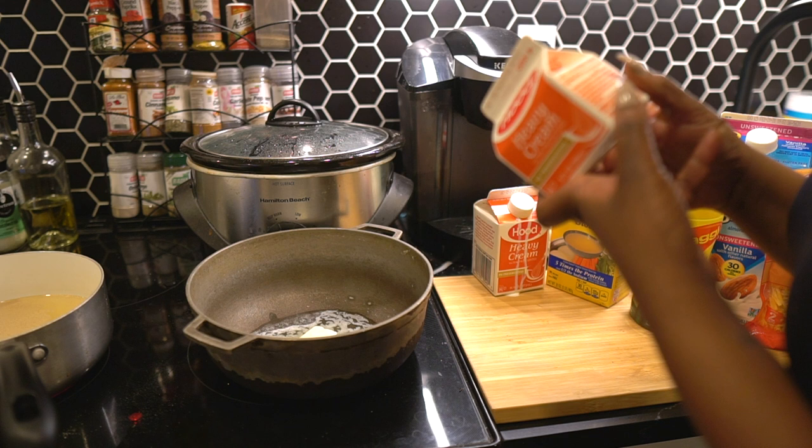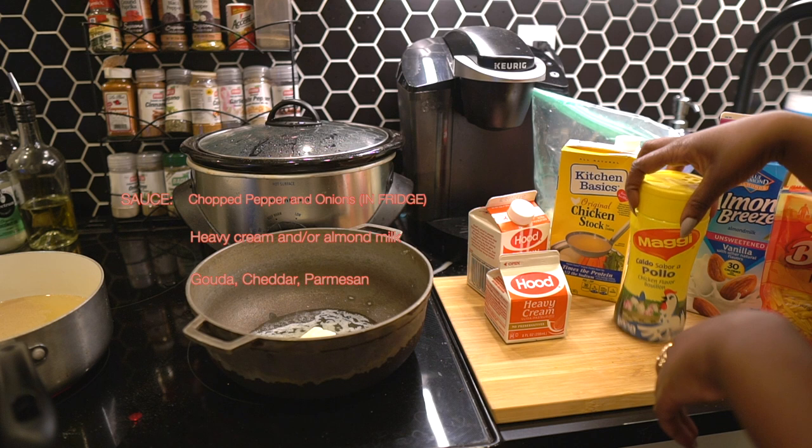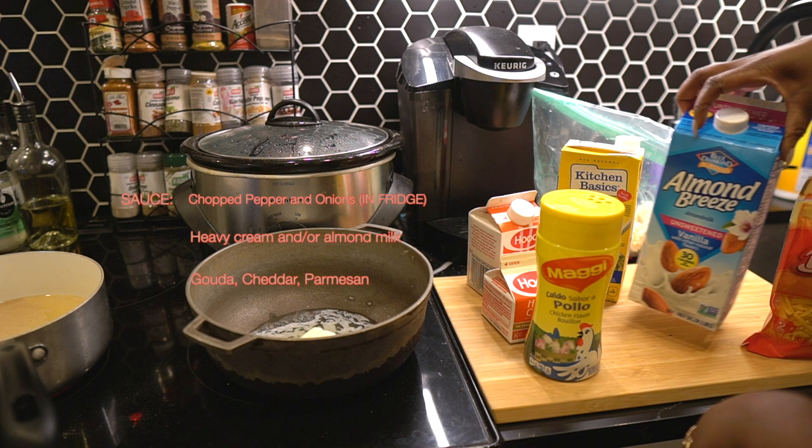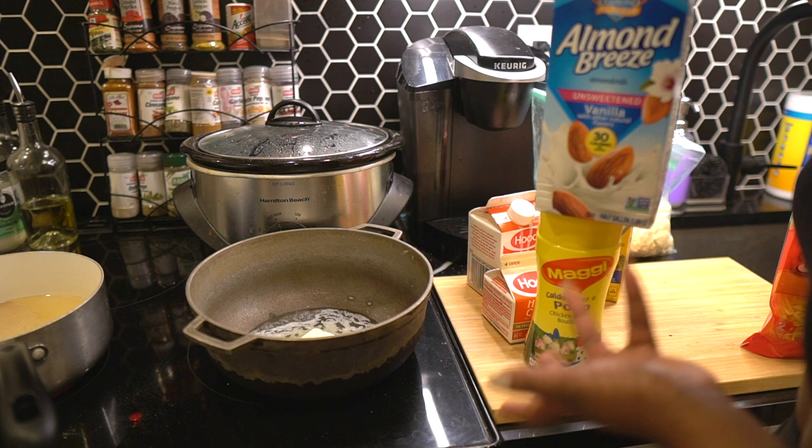The heavy cream right now says that it's less than 1 gram of carbs. So I'm gonna use one this size and I have a little bit of this left. I'm gonna add some chicken broth. We also use Maggi seasoning in the mac and cheese, salt, pepper, all that kind of stuff. I don't have any regular unsweetened, plain original almond milk, so I'm gonna use unsweetened vanilla. Honestly, I've done it before. It doesn't make a difference, guys. You don't really taste anything vanilla, so I'm gonna use this.